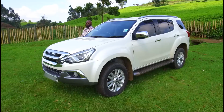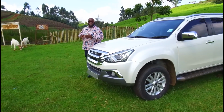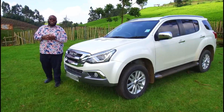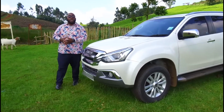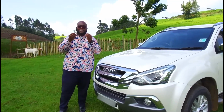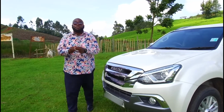Cars with Big Boy Trev is a unique show, the only one of its kind in Eastern Central Africa. We give you the details about what's happening in our local market and of course across the world. And one thing that we've noted is that Kenyans love SUVs. We've reviewed the Toyota Prado, the Ford Everest and many others. But there's that instinctive thing about SUVs. So today on Cars with Big Boy Trev is something from Isuzu.